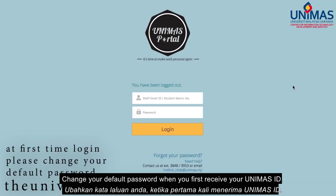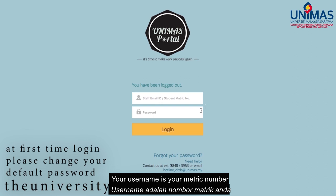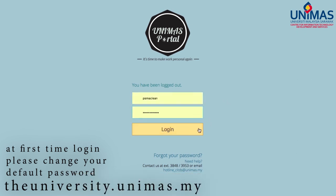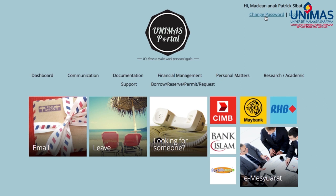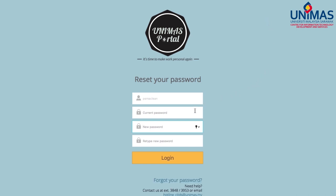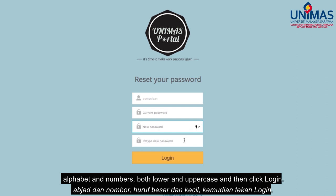Change your default password when you first receive your UNIMAS ID. In a web browser, go to theuniversity.unimas.my. Your username is your matric number and password is your IC number. For international students, this would be your passport number. Click the Login button. At the User Dashboard, click on Change Password. Key in your current username and password. Key in a new password that should be a mix of alphabets and numbers, both lower and uppercase. And then click Login.